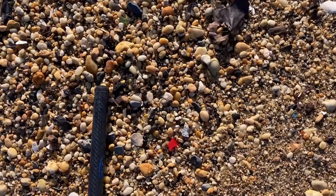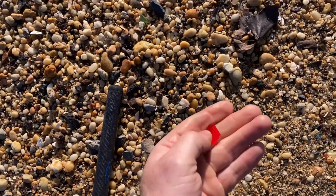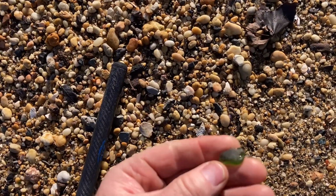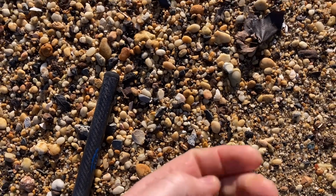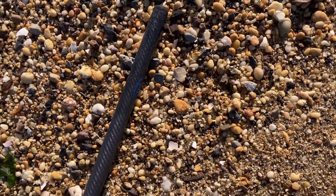Nice little clumps of sand here with bigger stones in it, which is always better to look at. A little part of a reflector. You can see some of the older sea glass chips are in here. Always worth taking a closer look at. Maybe for some marbles in there.